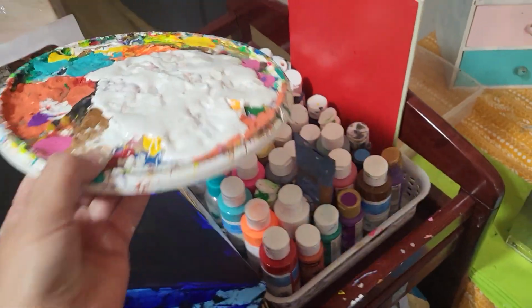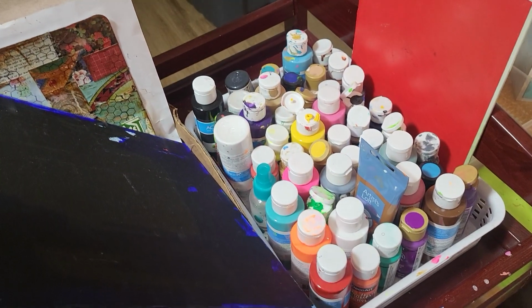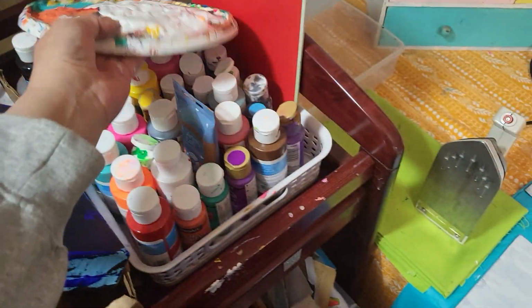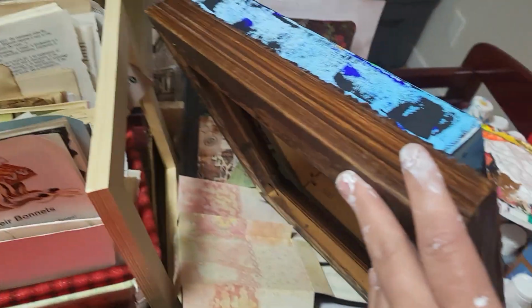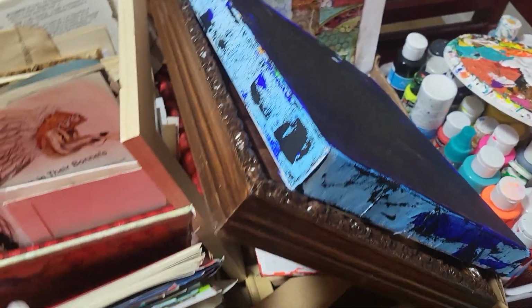I was gessoing bookshelves this morning, so that's my leftover gesso. But I don't have a lot of paints either. Those are my acrylic paints. Here's some extra canvases, and there's not much else in there. There's some frames, random frames. And then down here, these are my spirit doll supplies.